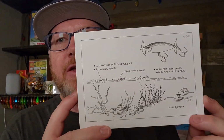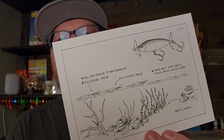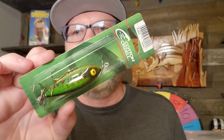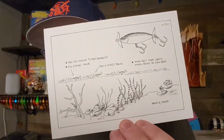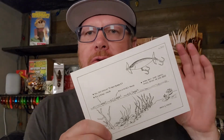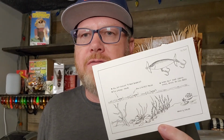Okay, another cool thing that you're not going to get in any other kit is real art. Frank Scalish fishing art. There's only 300 of these made because there's 300 kits. This is number 14 out of 300. This drawing tells you how to fish the custom painted Crazy Shad. Pretty awesome. In fact, I think this is super cool. Some of you may not care, but to me, this really kind of puts the polish, the shiny on this creek and bank fishing kit.